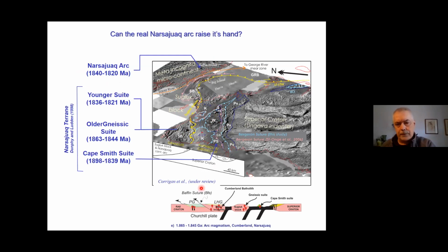So an alternative to that explanation is that instead of having one large super suite, you have different suites in place in different blocks. So they're time equivalent, but not spatially equivalent. So you would have the Cape Smith suite in place in the Para-Spartan group here, the older gneissic suite in the Suglug block, and the time equivalent Cumberland batholith on Baffin Island.